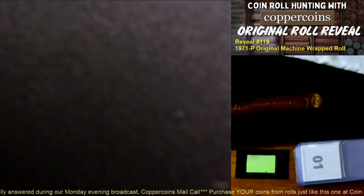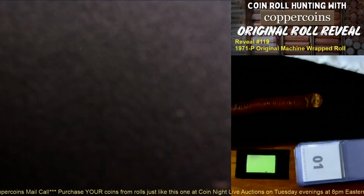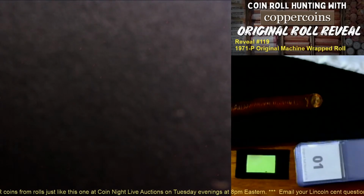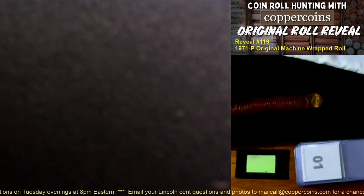But we have a 1971 roll again. I don't have any more original bank wrap rolls. So the one I got was a tubed roll. It's a good tubed roll. There shouldn't be anything wrong with it.